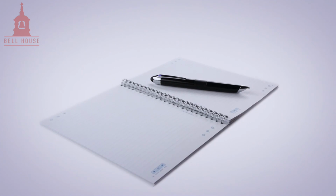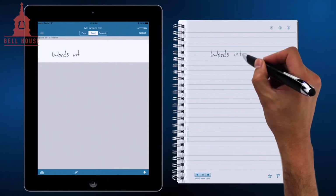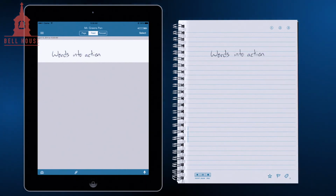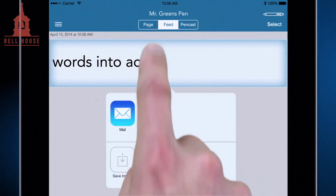The LiveScribe 3 Smart Pen turns your words into action. Your handwritten notes instantly appear on your tablet or smartphone. Once on your device, it's easy to convert your handwriting into text and send it to your friends or colleagues.